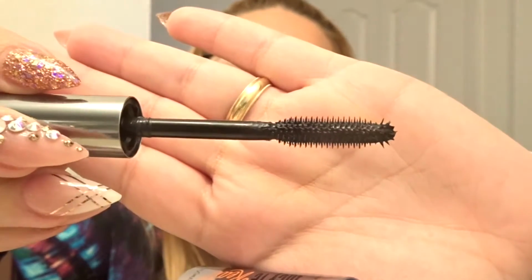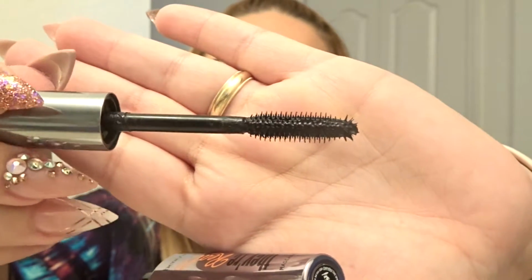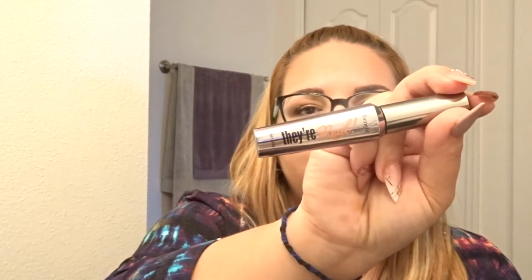Look at the applicator. The applicator is so unique that it kind of separates your lashes as you're putting it on. It is not waterproof. It's easy to remove, but I tend to use it as my everyday mascara. I don't always use the waterproof. So I'm really enjoying this one as well. If you haven't tried it, I suggest you give it a try. It's the They're Real Benefit mascara. It is amazing. Very good product. So between these two, I go back and forth, and I'm really loving it.